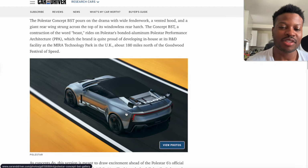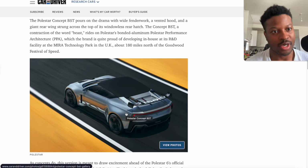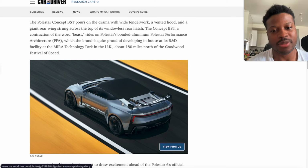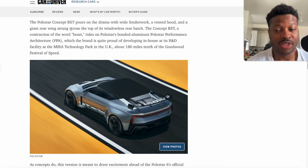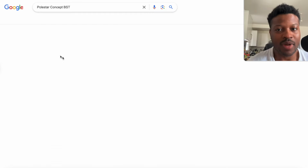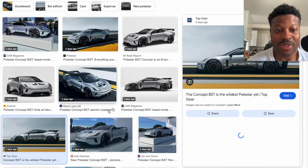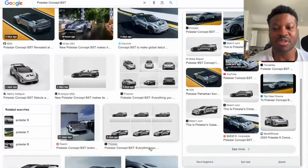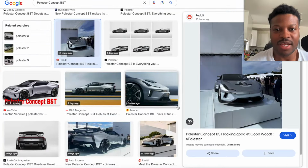I actually first got a glimpse of this vehicle years ago. There was a leaked image of this vehicle, and at first I just thought, oh, that's just a concept car. That's probably something they're not going to pursue. I didn't realize at the time they planned to pursue it. It was the BST edition, but it was a leaked image that circled around on the web. It was not a very good image. It was difficult to see this vehicle. I'm trying to find the image, but I can't.